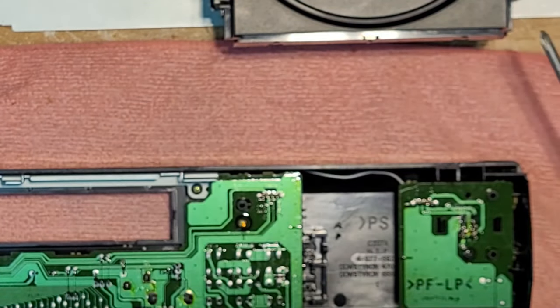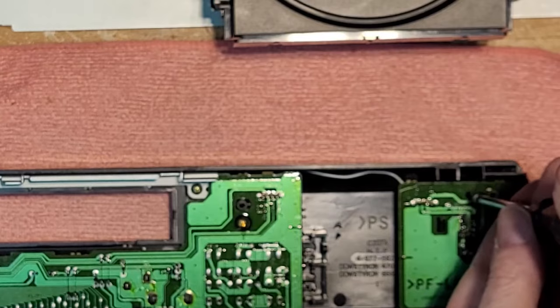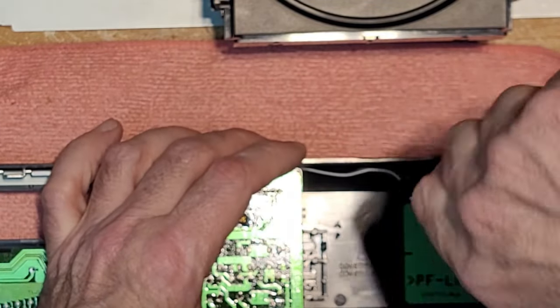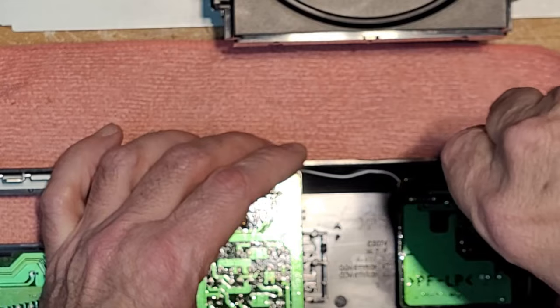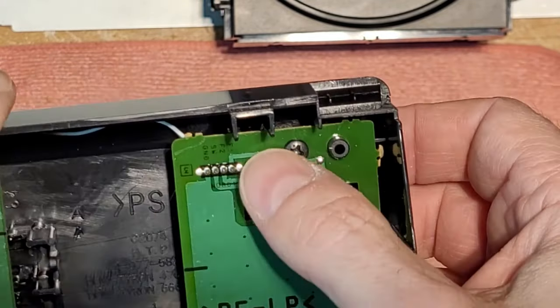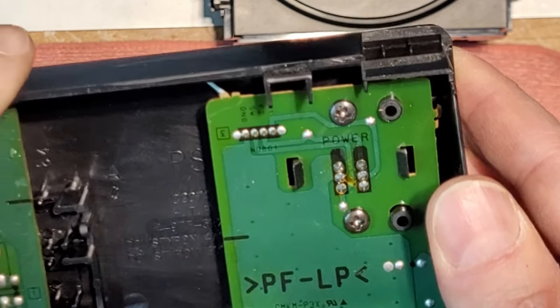There, they're not touching any traces or anything, and plus it's not 120 volts on here. There, so now we got a couple screws holding that in. That's good. So our faceplate's done.